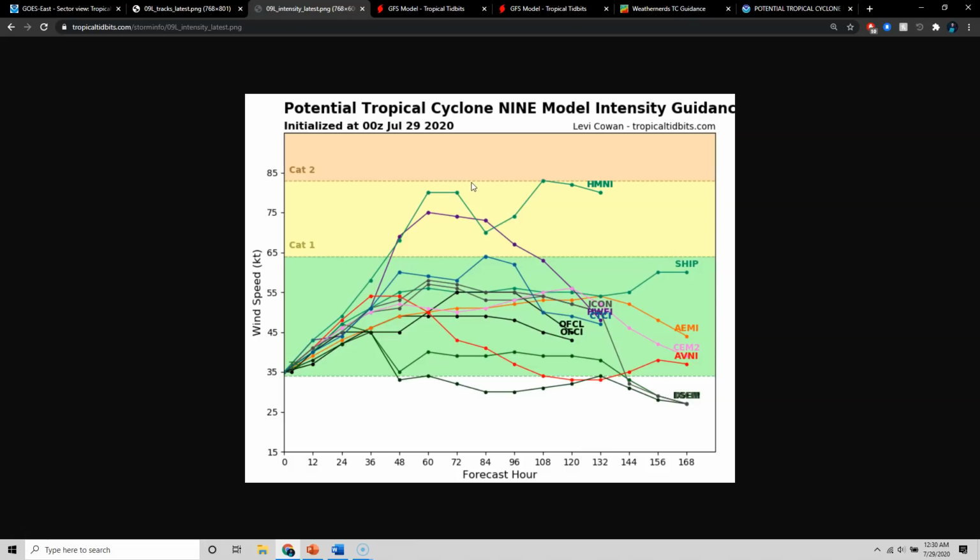Now let's look at potential strength for the system. Everywhere in this green area, that is tropical storm strength winds. So really, most models keep it at about a 50 to 60 mile an hour tropical storm, which is really nothing to be concerned about. I mean, sure, there's going to be typical preparations you'd make for a tropical storm, but that's just to be expected from many of these areas along the Gulf Coast.